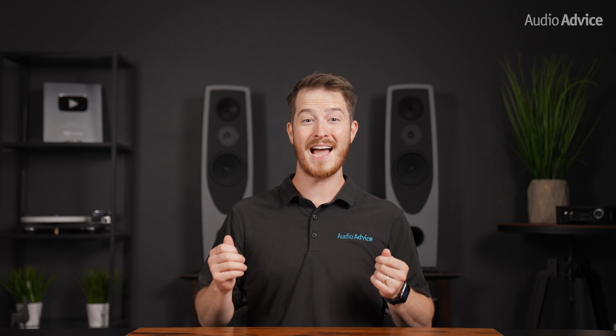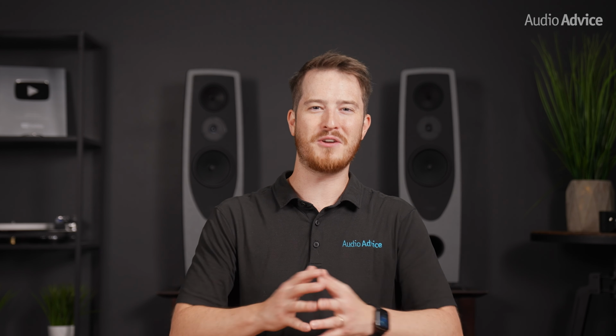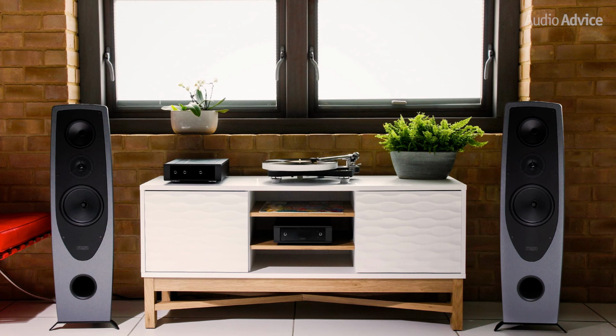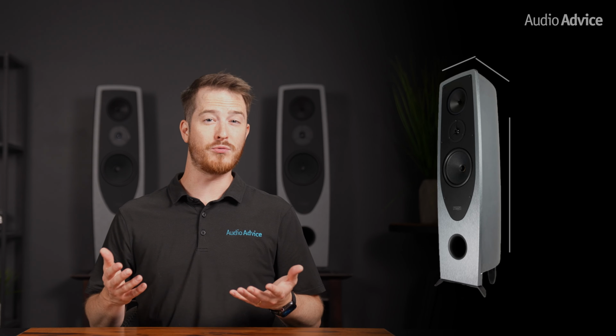Rega is just so proud of this design that they also cover the AYA with a limited lifetime warranty against manufacturing defects, which is just excellent. Now, when you're choosing a speaker for your home, it's important that you actually like the way that they look. But even more important than visual appeal is that the speaker is sized right for your actual room. Well, the Rega AYA is a small speaker for a floor stander. It will fit into almost any room at 10.2 by 34.3 by 8.5 inches.